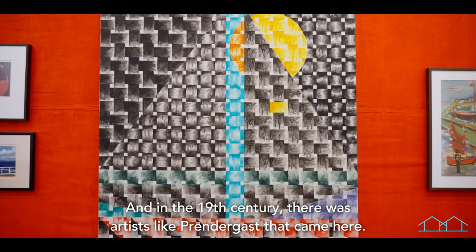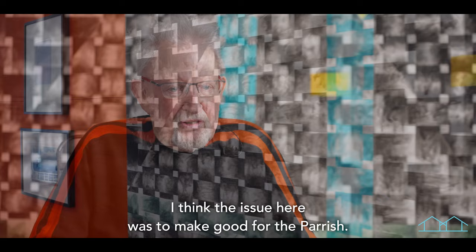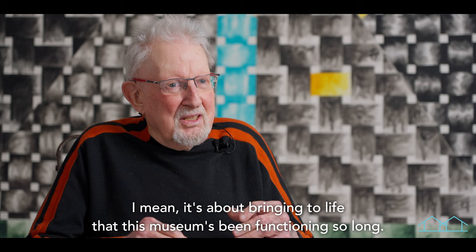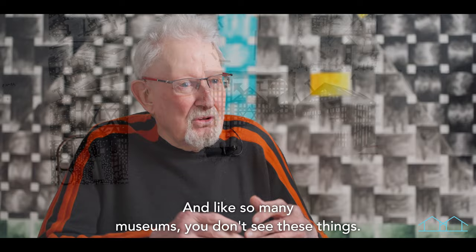And in the 19th century, there were artists like Prendergast that came here. I probably have painted as many marine paintings as anybody in the last 25 years. I think the issue here was to make good for the Parrish. Partly it's not about how cool the art is. I mean, it's about bringing to life that this museum's been functioning so long. And like so many museums, you don't see these things.